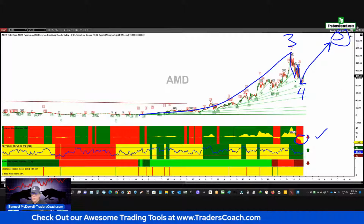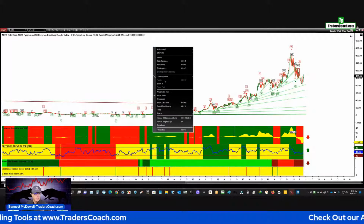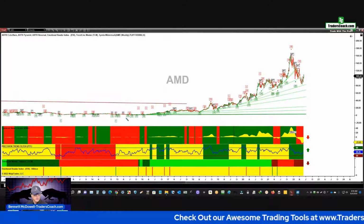Let's take a look at the lower time frames and see how that's looking. Let's quickly draw in, while we're here, those fibs on the retracement level. So the key is looking for 2. I think that's a 2 there.